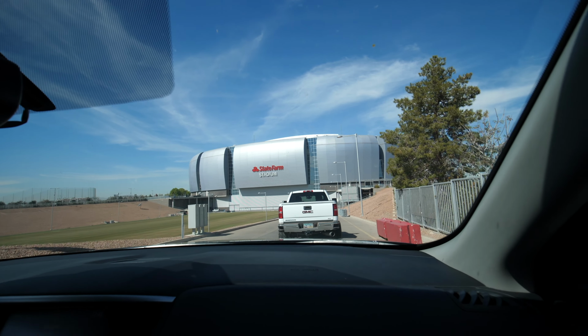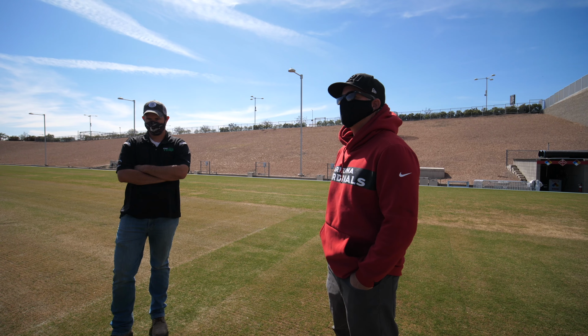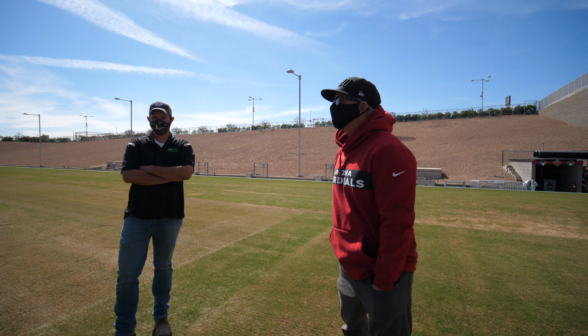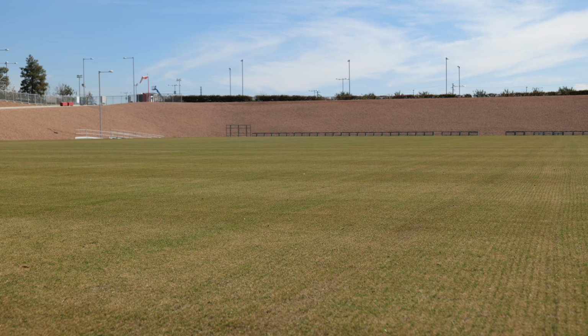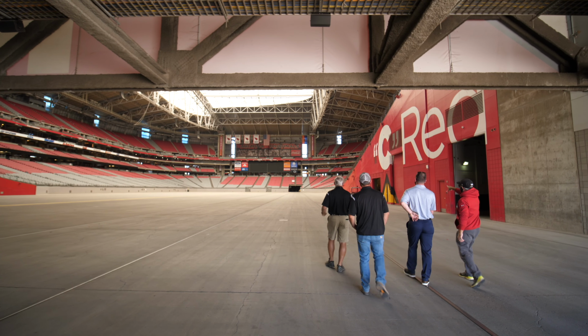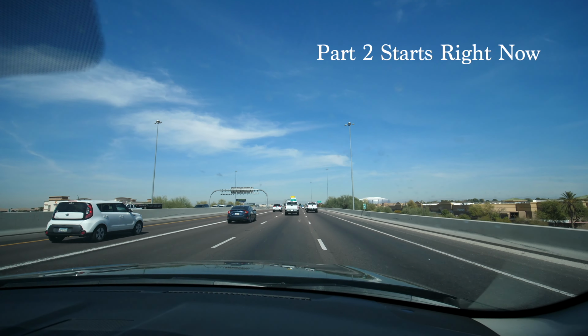Now coming up in part 2, we're going to be going to a very special place, which was the Arizona Cardinals Stadium. We're going to talk with the groundskeeper there about what he's doing with the field right now, what he's kind of done in the past with it at this time of year, and how that's different because of what's going on in the world right now. There's going to be a lot of insight there that he shared with us, so stay tuned for part 2.